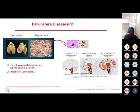Before going ahead with the detailed explanation of our collaboration, I would like to set the scene about the pathophysiology of Parkinson's disease for those who are not familiar with it. As you can see on this picture, Parkinson's disease is mainly associated with 2 major characteristics. First, the loss of pigmented dopaminergic neurons that you can see here in the substantia nigra, and second, the presence of intraneuronal inclusions called Lewy bodies, which are mainly composed of one specific protein that progressively becomes pathological, the very well-known alpha-synuclein.